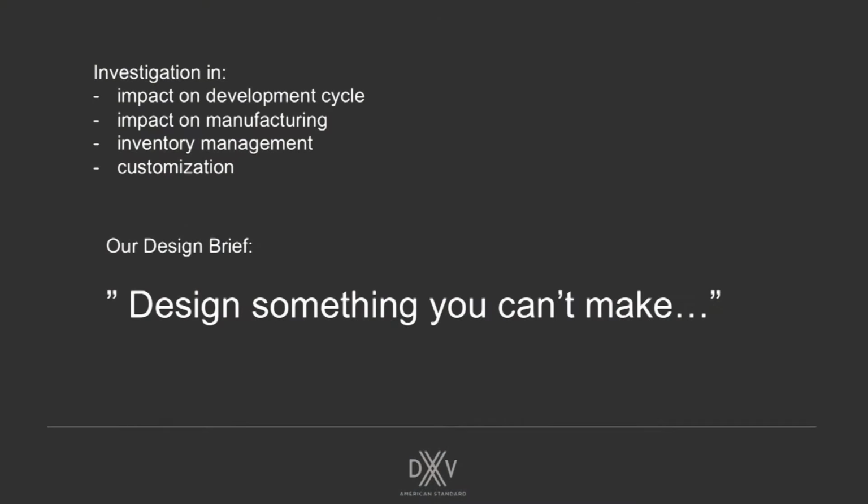A number of companies have printed products that they currently make to investigate some of the points that I just mentioned. But for us to print a faucet the way we are making a faucet today using this new technology was really pointless, because why would I use an expensive high-tech technology to do what I can do today in a conventional way? So the challenge that I gave the designers is, well, design something you can't make.